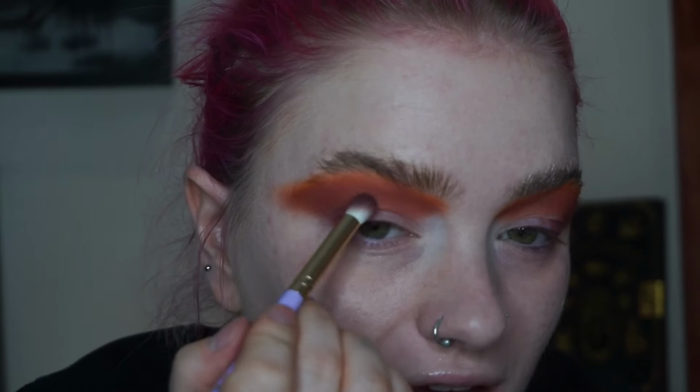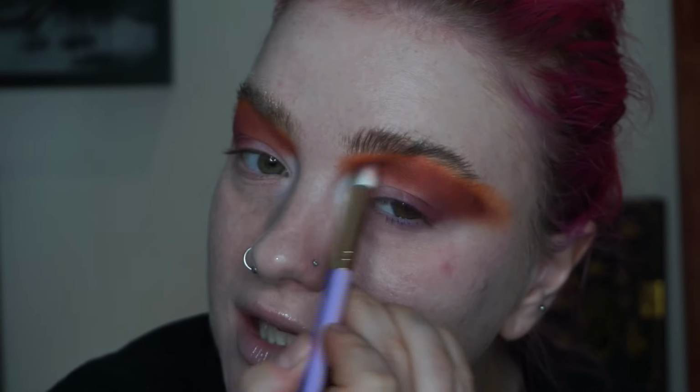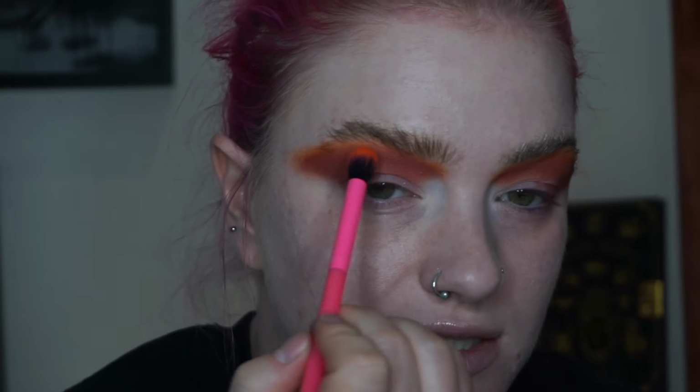This is where I wish that this shade was slightly a bit more opaque, because I just feel like I'm a broken record, but Oden's eyeshadows show up a little bit lighter in the pan than they do on the eyes. And I feel like this is an example of that.